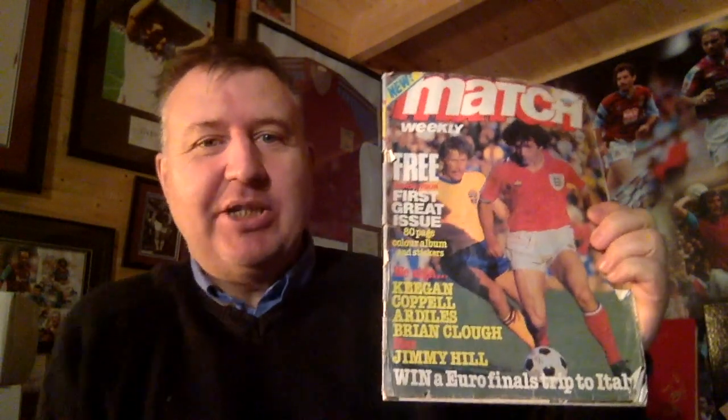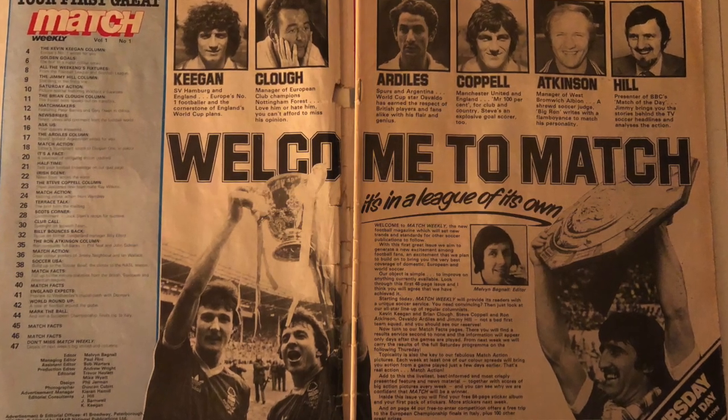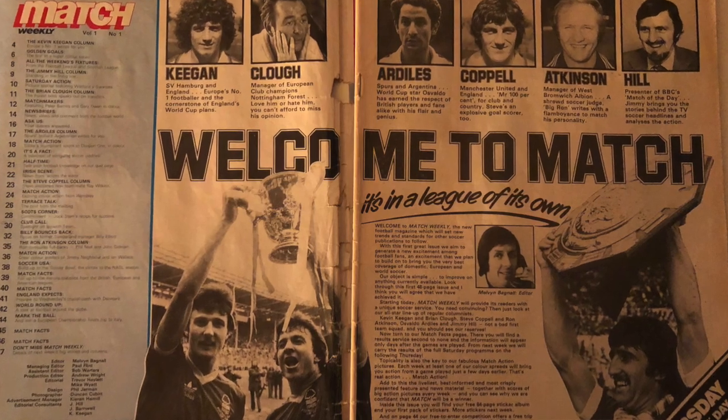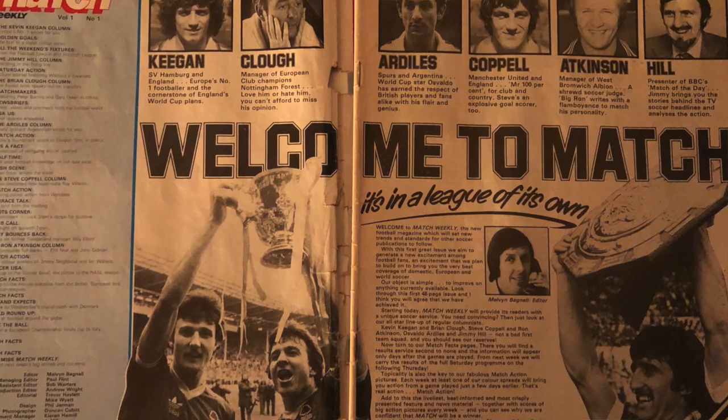The reason why I collected Match Weekly: I used to get Shoot and Match Weekly, but growing up, we didn't have a lot of room, and my mum would only allow me to keep one magazine. So one I used to have to throw out, one I could keep. Because I had issue number 1 of Match Weekly, I then started collecting constantly, all the way up to the point that I think I've got 1979 to 1987 complete.